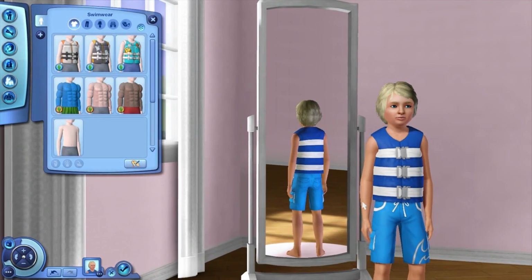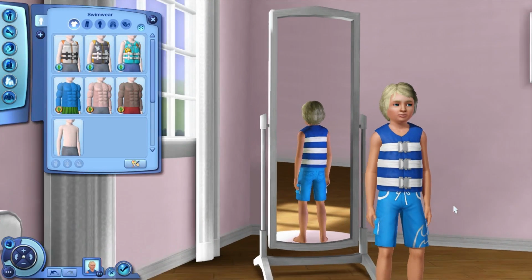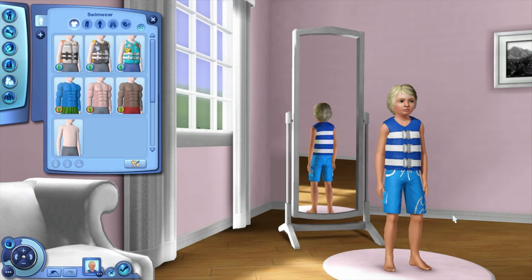Alright, so we are here in the present with the boy's options, and all three of these things he is wearing come with the set, and I love that. I'm honestly not trying to denigrate this set as a whole, so bear with me, but I'm going to talk about what I love here.